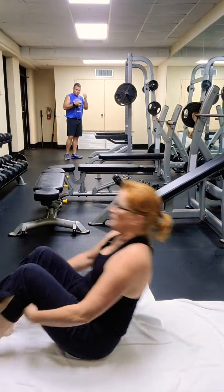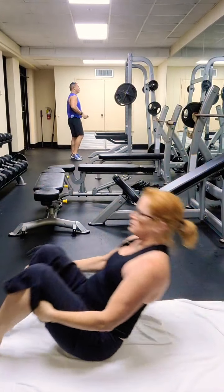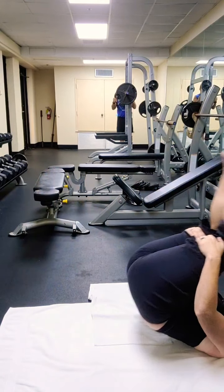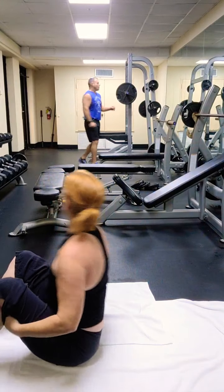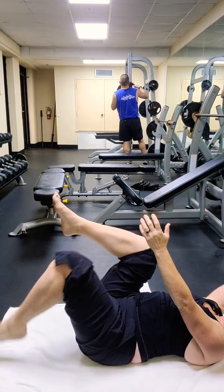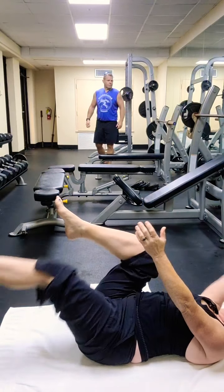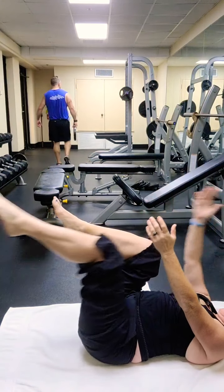And rolling like a ball. Good, go all the way back, and you're going to do dead bugs. Extend those knees out. Lengthen the leg.